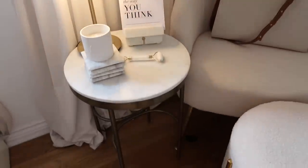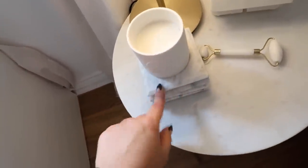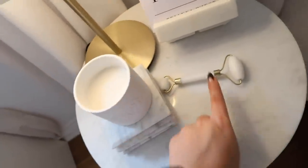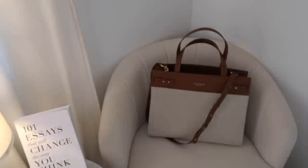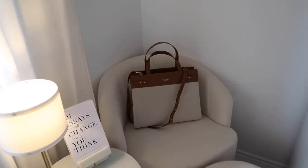This marble little coffee table is from H&M. And then I've got marble coasters on top. This is another one of the Primark candles. I've got a little roller. And then a book here that I'm reading at the moment. And then my new favourite bag, which is from Teddy Blake. You guys literally love this.